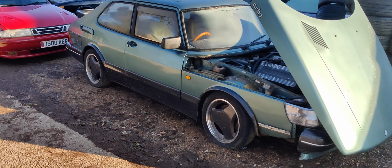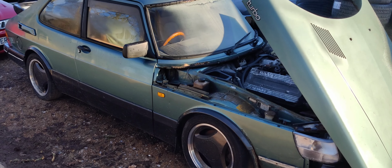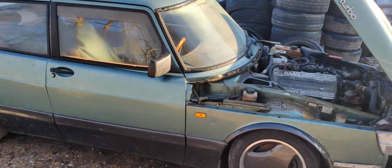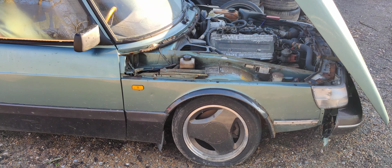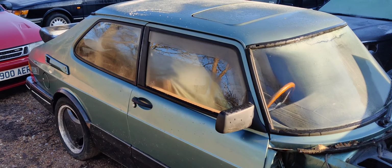Big shout out to Dave at Saab Flight over in Heathfield, cracking chap who I've purchased this car from. Has a wealth of knowledge, a wealth of experience. And I'm going to continue, I'm sure, to pick his brains over this one as the months run by.